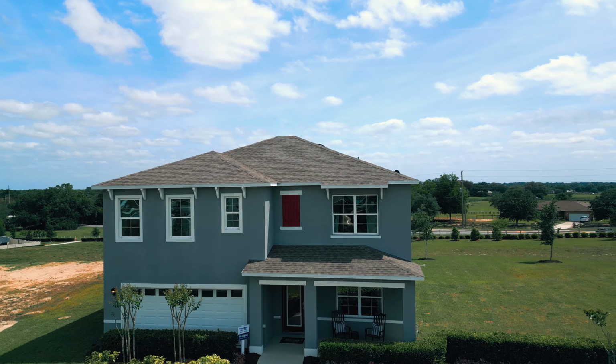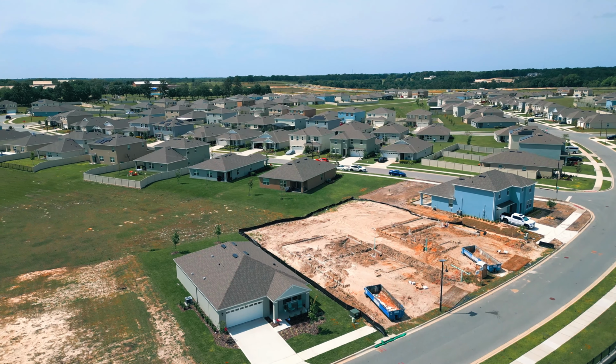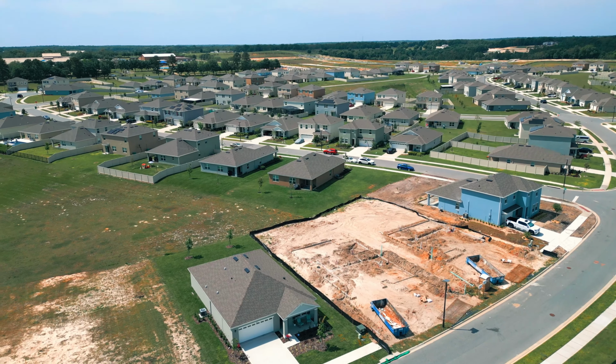Thank you guys for taking a tour with us again today. We are at the Hayden model, which is a 2,600 square feet home within the Orlando area. So a couple things about the new construction event that we're having coming up. We would like to exclusively invite you out.